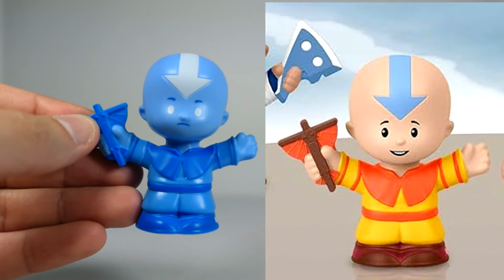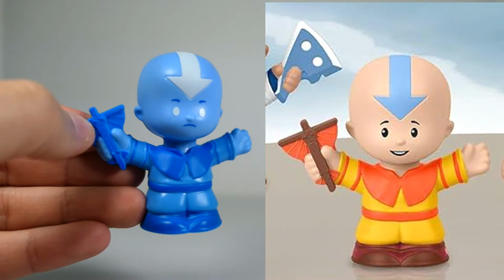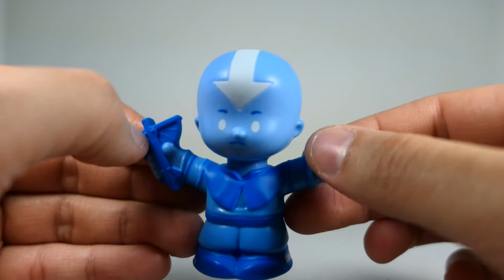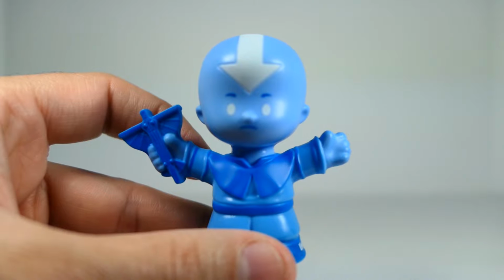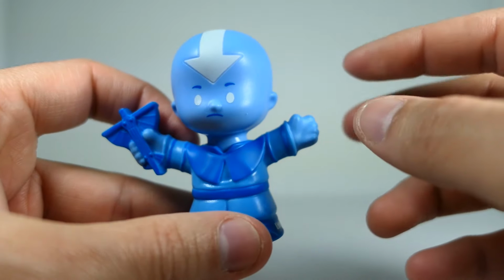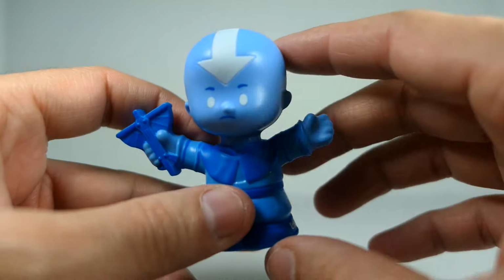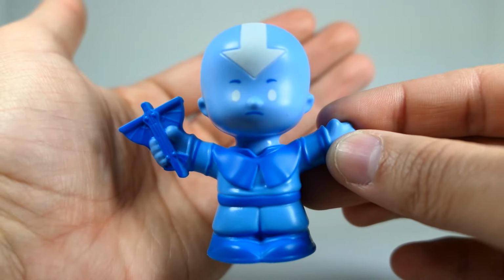It's the same exact body mold of the figure, and everything is the same except for, obviously, the paint job and the facial expression. The facial expression on this one is a little bit more relaxed, where the last one was a little bit more happy and playful, but this one is kind of more relaxed and almost like in a trance. And then obviously you have the blue paint job, which is the Avatar state sort of paint job here.